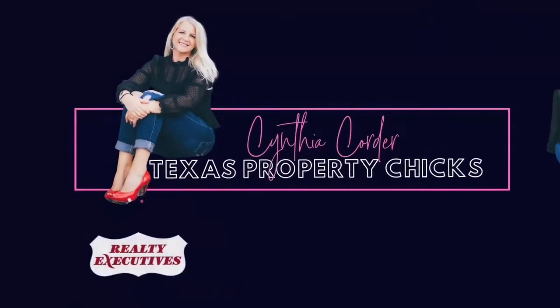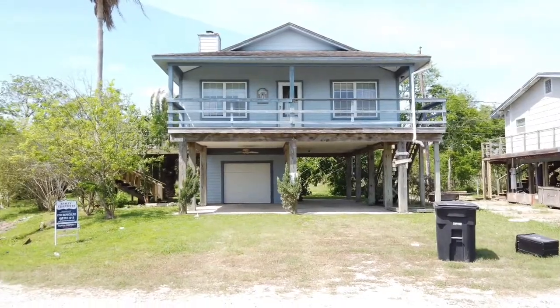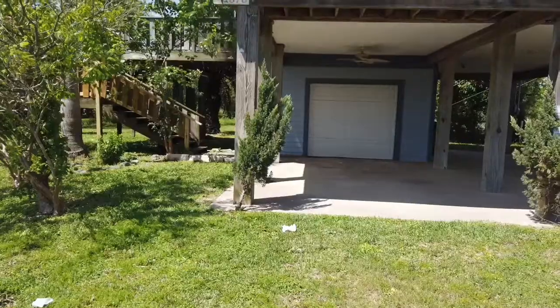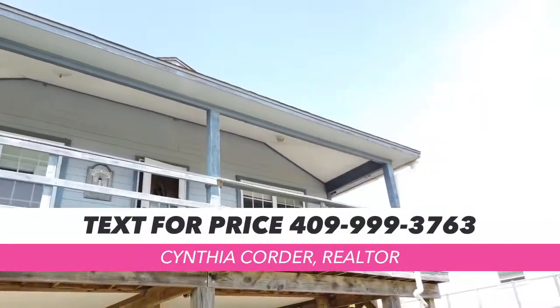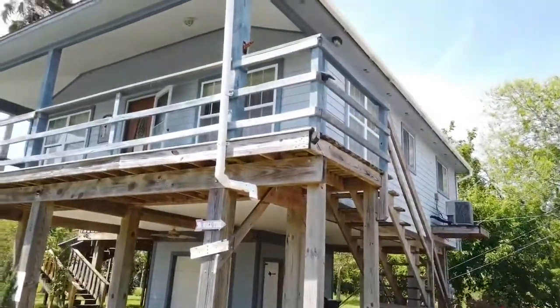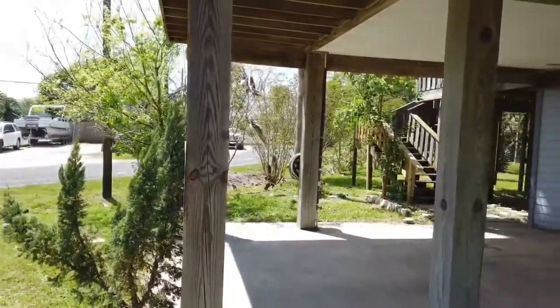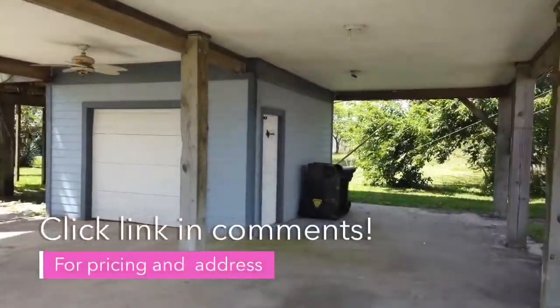Check out this home, waterfront foreclosure in San Leon. We're going to do a virtual tour. Plenty of parking. Quiet street. It's on stilts. You have a deck out front overlooking the water. Plenty of space downstairs for all your toys. You have a single car garage.